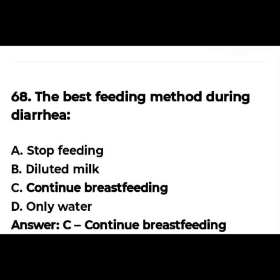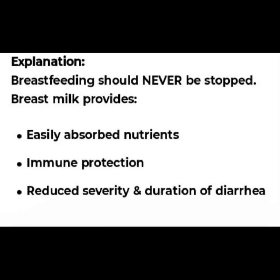The best feeding method during diarrhea. The correct answer is option C, continue breastfeeding. Breastfeeding should never be stopped. Breast milk provides easily absorbed nutrients, immune protection, and reduces the severity and duration of diarrhea.